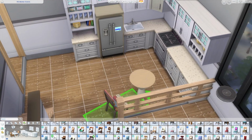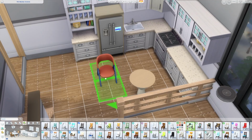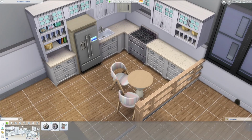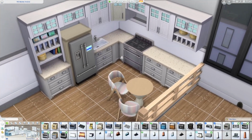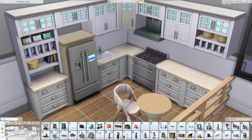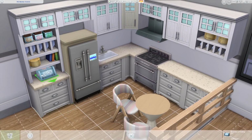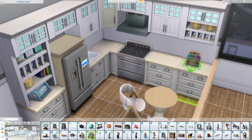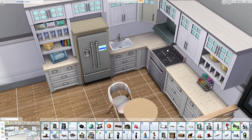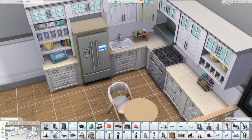Also, I love these chairs that we got from the high school pack, and that high top table that we got too is absolutely adorable. I love using those as much as I can. And you guys, for some reason I always forget to put in either a range hood or a smoke detector. So I was like, all right, gotta throw in the range hood really quick. I cannot forget that. And of course, I always put in some sort of dish rack, and the bread holder, and always have to go in with the tea maker as well. That's one of my favorite things to use.